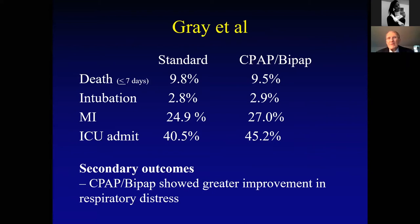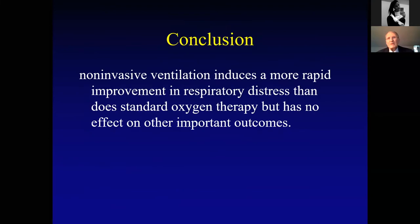So basically, in things that are important, death, intubation, MI, ICU admission, there's little difference between standard oxygen and CPAP and BiPAP. The secondary outcomes, CPAP and BiPAP, showed greater improvement in respiratory distress. But the important things that are important to the patient, there was no difference. Next slide. Their conclusion was non-invasive ventilation induces a more rapid improvement in respiratory distress than the standard oxygen therapy, but has no effect on other important outcomes.